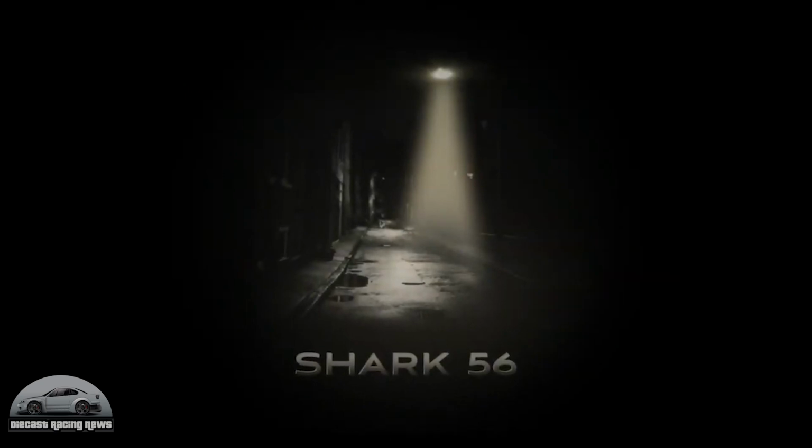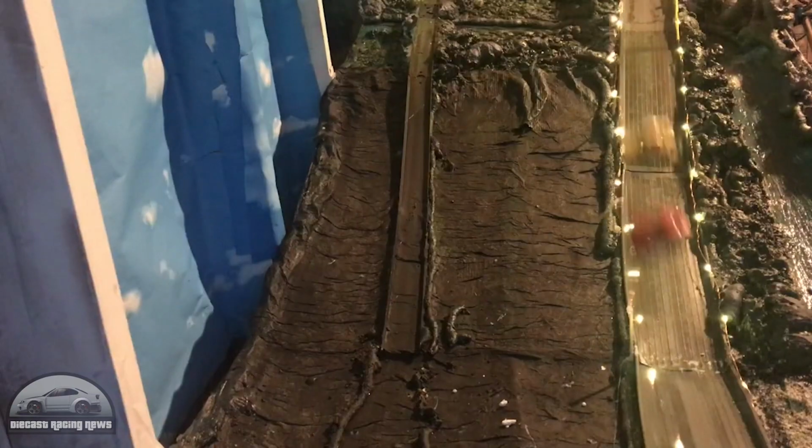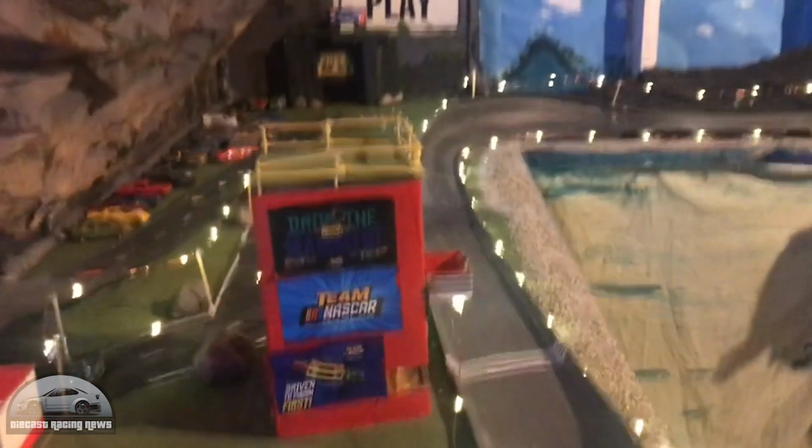Now Shark 56, we featured this track in Track Spy last time, so he's actually into his tournaments. Make sure you go and check it out if you haven't seen it already. It's quite a cool looking track, and I just love that sign, caution, adults at play.